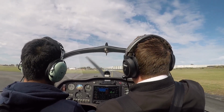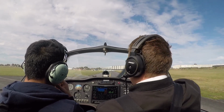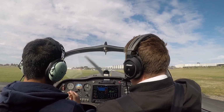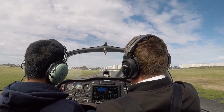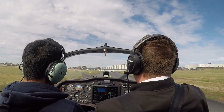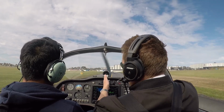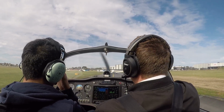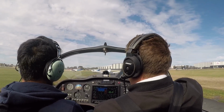If we have an engine failure today above 55 knots and we do not have sufficient runway remaining, then what we're going to do is close the throttle and lower the nose of the aeroplane to 72 knots indicated, which is our best glide speed, and we'll trim for that. And we'll choose a suitable place to perform an emergency landing, up to 30 degrees to the left or to the right of the nose. And we'll notify tower of our emergency if we have time available.